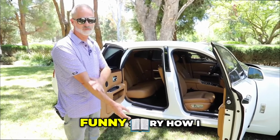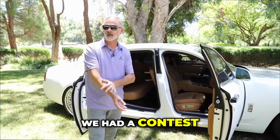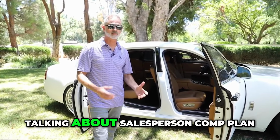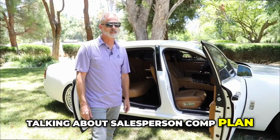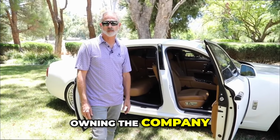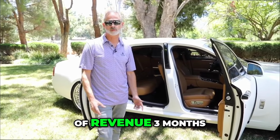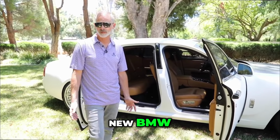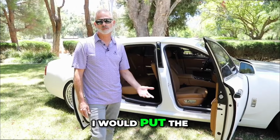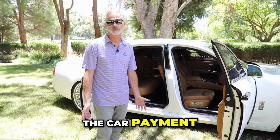Beautiful car. Funny story how I ended up getting the car. We had a contest at my company just talking about salesperson comp plan, and I introduced something probably 3 years into owning the company. I said, hey, if you'll sell $100,000 worth of revenue 3 months in a row, I'll buy you a new BMW. And the deal was I would put the down payment down and we would lease it for 3 years, and I would just make the car payment.